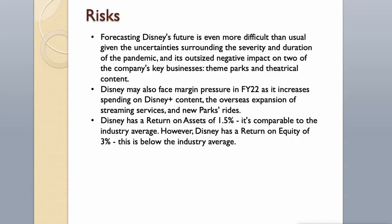Risks. Forecasting Disney's future is even more difficult than usual given the uncertainties surrounding the severity and duration of the pandemic, and its outsized negative impact on two of the company's key businesses, theme parks and theatrical content.